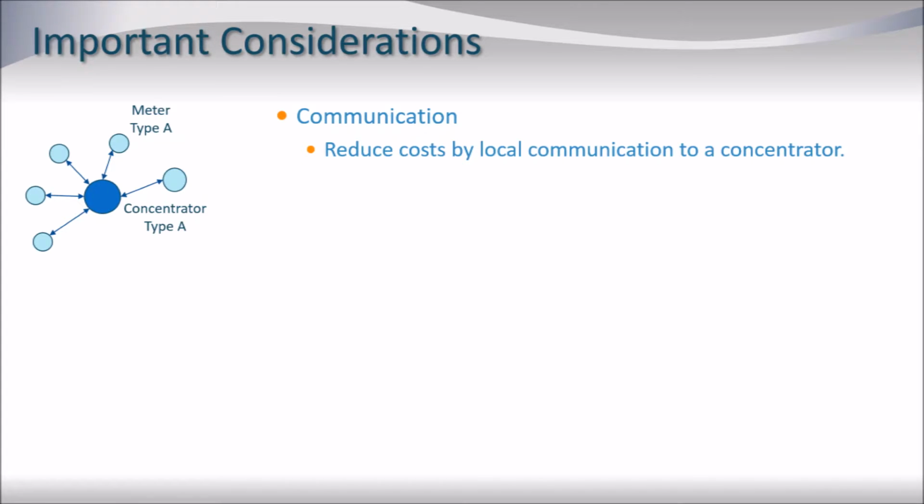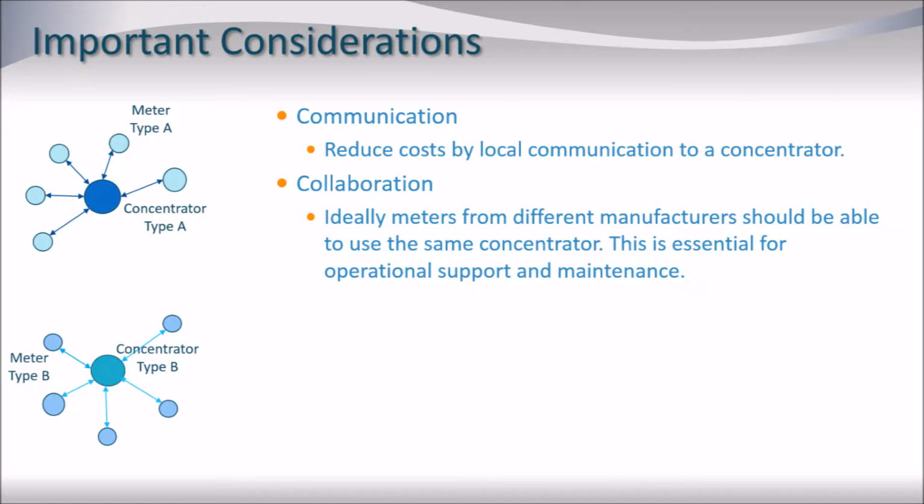Casting our minds back to the first part of this video series, we want to evaluate a smart metering topology at the metering level based on, first of all, communication. Communication can be costly, so it's often very useful to reduce costs via local communication or wired communication to a concentrator. It's also important to consider the collaborative effects of the components. Ideally, meters from different manufacturers should be able to be used with the same concentrator. This is essential for operational support and maintenance, because you wouldn't want to replace one meter in a cabinet with a different manufacturer's meter, and now it won't integrate with the concentrator in that cabinet.